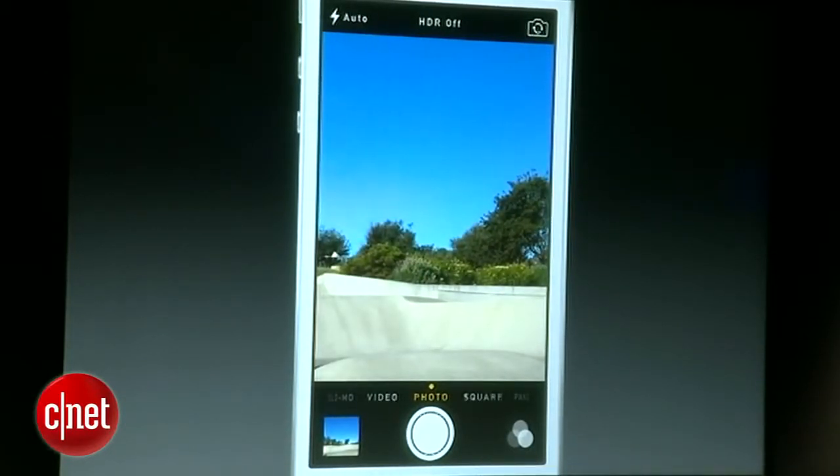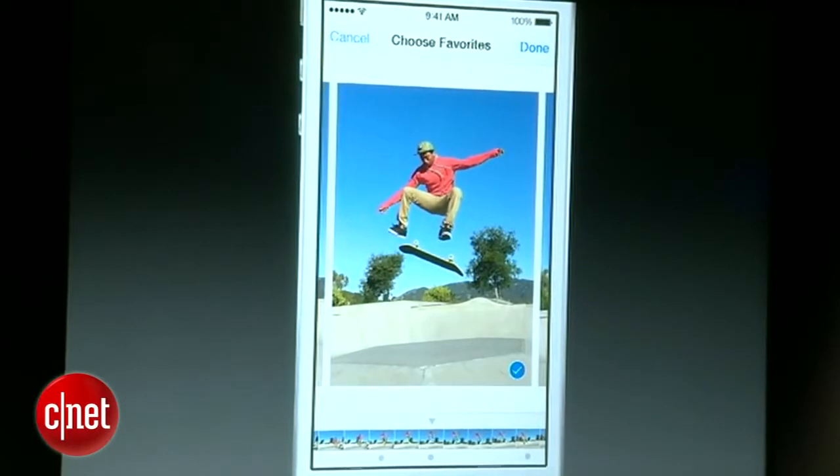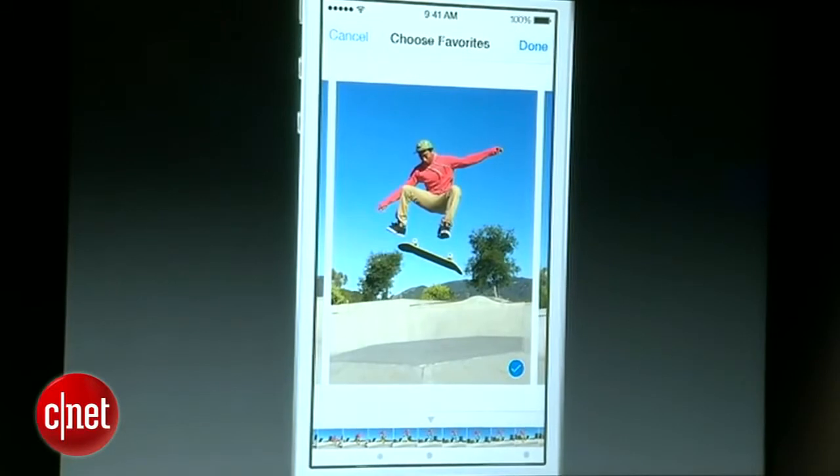Now, if every time you did this, you had to go into your camera roll and sort through all those photos, well, the fun would be lost. But the team has done a brilliant job. Using the A7 chip, in real time, as you took those photos, it analyzed them for a number of variables. It checks on exposure, sharpness, whether there are faces in the scene, whether they're smiling, whether they're blinking.